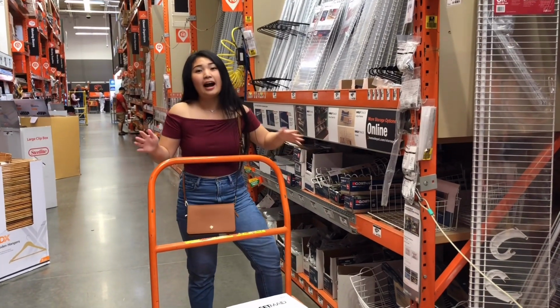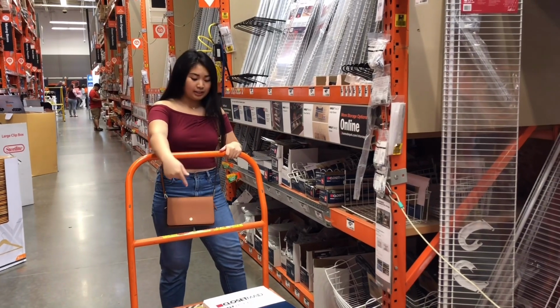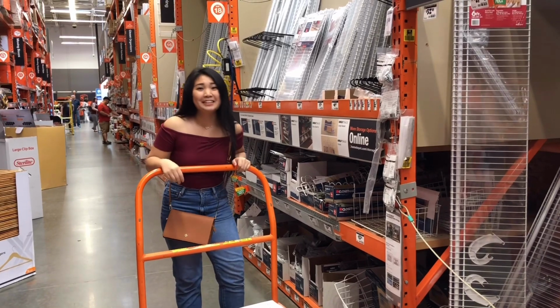So today I am at Home Depot to pick up stuff for my closet system, and right here is this Closetmaid shelf rack. It's really cool because it's adjustable. Let's just get back to my house.